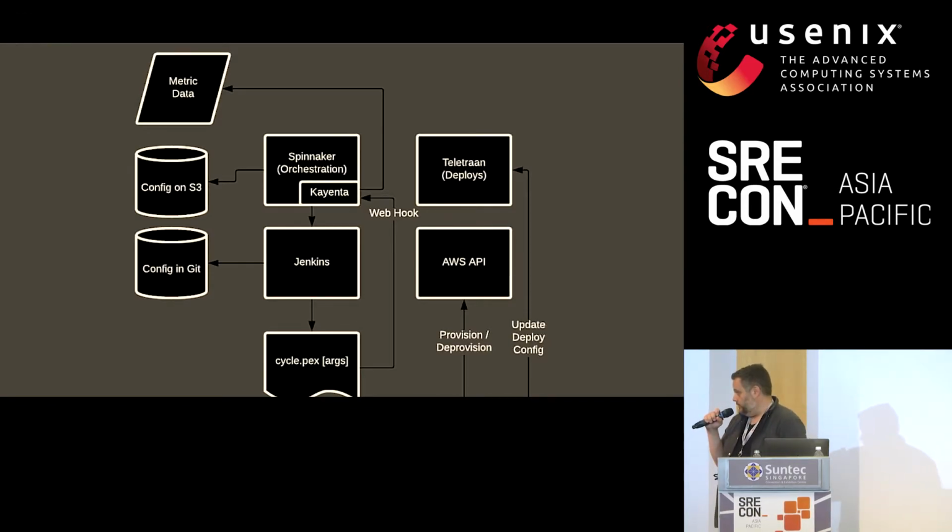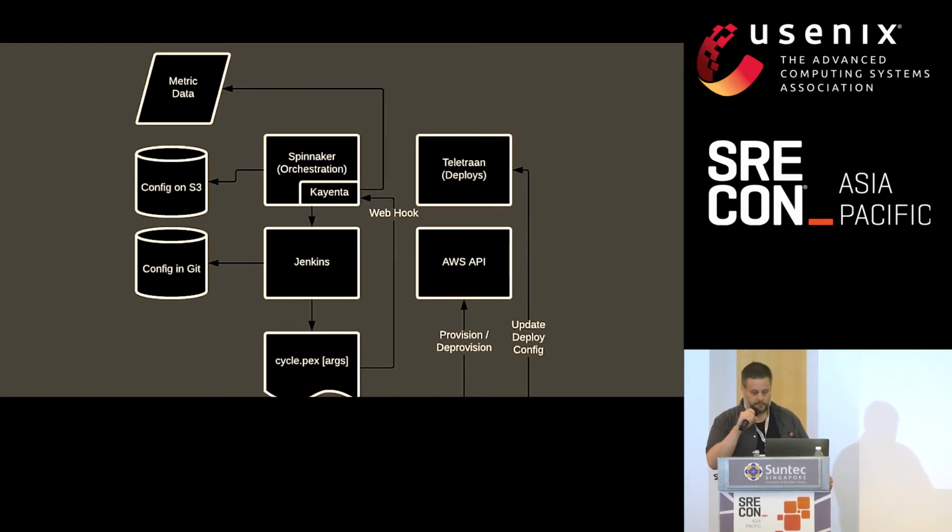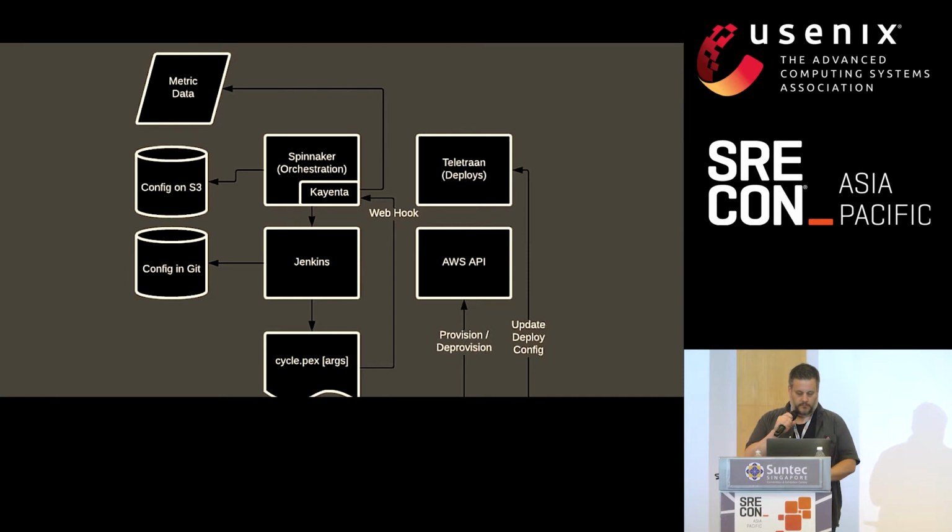Here's essentially the way the system looks. Oh, you can't really see the bottom of that, but it's just lines, so it's okay. The metric data gets pulled in from our OpenTSDB into Kayenta. When the webhook runs, the main component that we've developed ourselves is the cycle.pex, which is a Python library wrapped into a PEX, and that's all run by Jenkins. Cycle calls the webhook back to Kayenta to grab the metric data and run the canary analysis after each run. And obviously everything touches the AWS API because we're all in AWS.